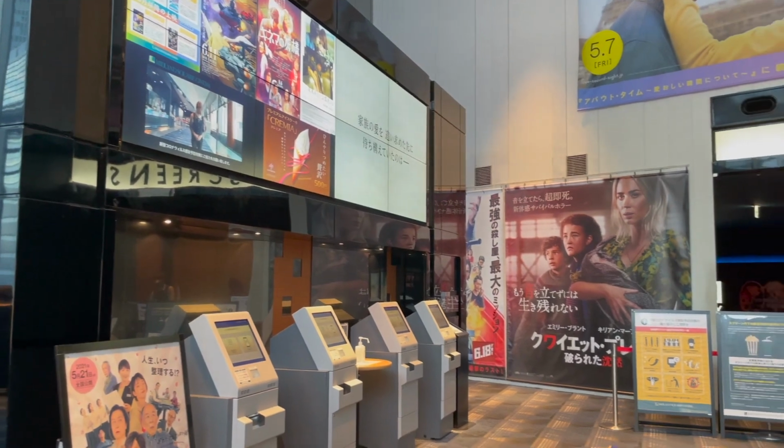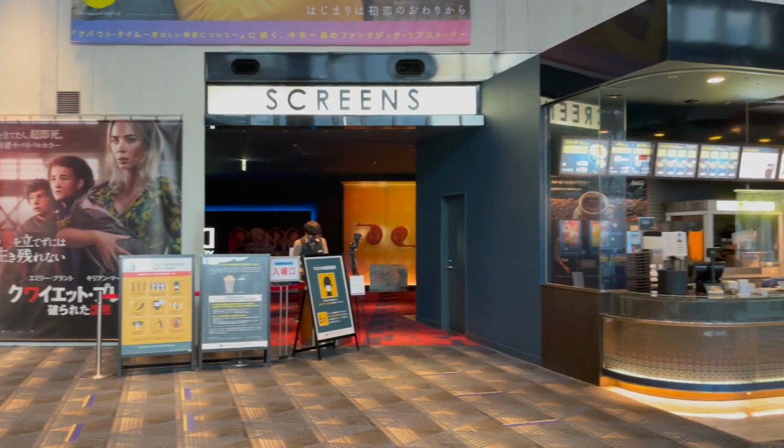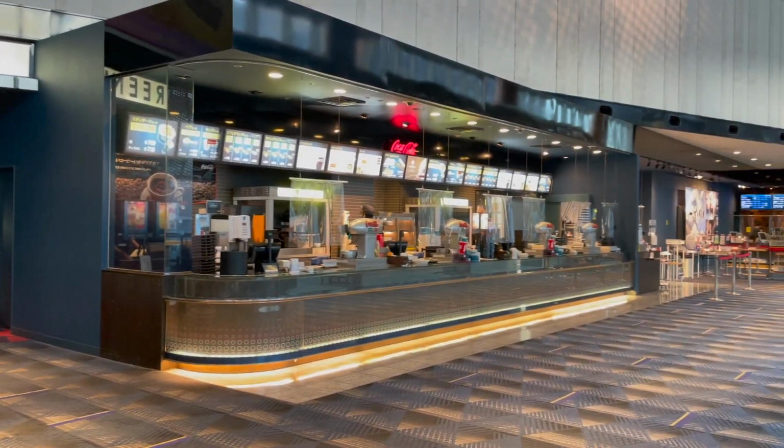And if you're not interested in the views, there's also the cinema. Midland Square is the biggest cinema you have in Nagoya. And whatever movies you like to watch, Midland Square is the place to go. Yes, and they have a lot of international films there too, just in case you don't speak or understand Japanese.